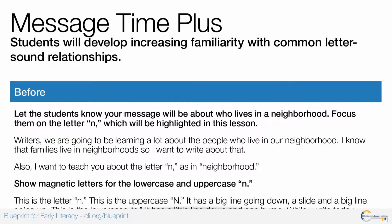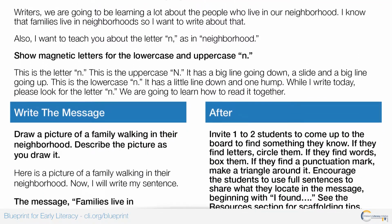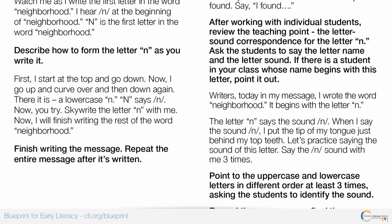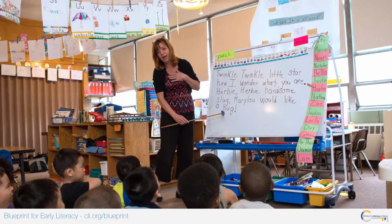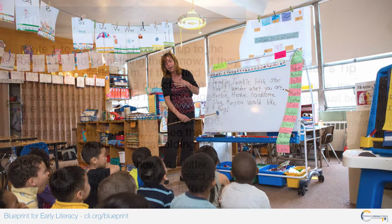Because the word message is part of the name of this instructional practice, Message Time Plus, it can often be confused with other morning messages. However, MTP is quite different. MTP is pre-planned but not pre-written. Teachers write in front of the children to guide them to use their emerging reading skills in context and to give immediate feedback. The purpose of MTP is to create an authentic reading and writing experience, not simply to say hello to the children in the morning or give them the daily schedule.